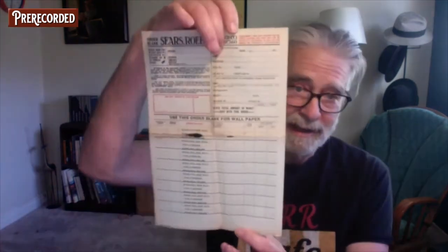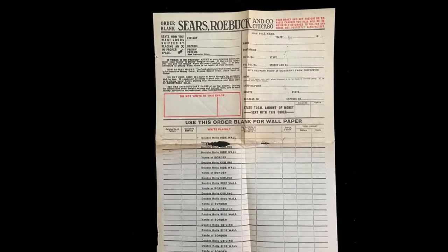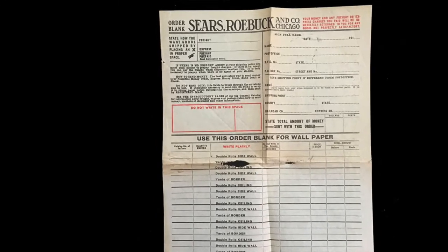And again, I just kind of was leafing through it. And I found something I found very interesting. I found it quite fascinating. Folded up in the back, what it is, a Sears Roebuck from Chicago order form for wallpaper.